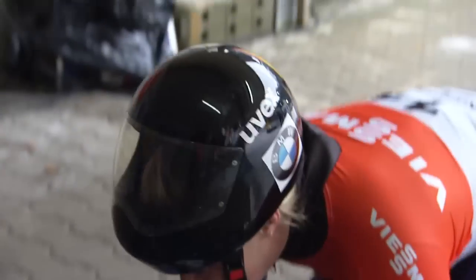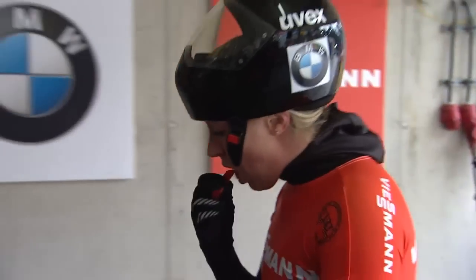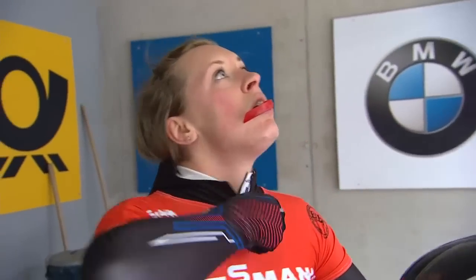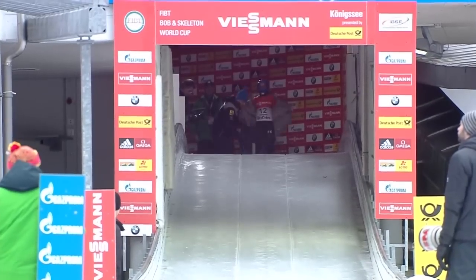Well, so much of this sport, all of this sport, is about timing. It's like driving a racing car. If you get the first part of the corners wrong, then they all get more and more wrong as you go through them. There's just no chance of correcting.